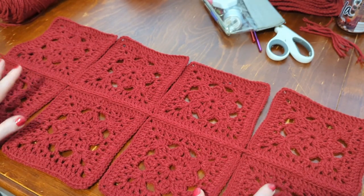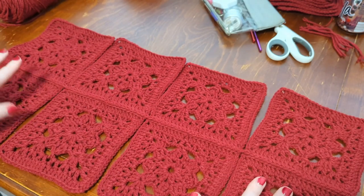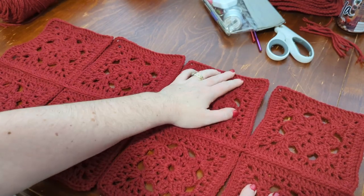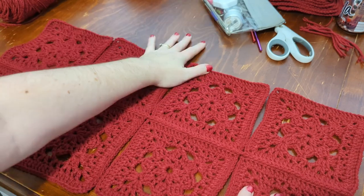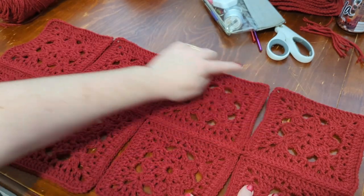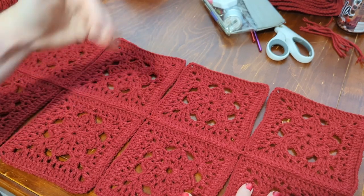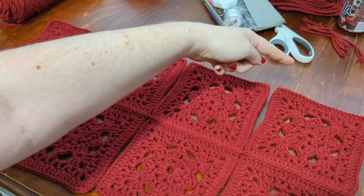So I'm going to try to do that for all the seams, just be able to go all the way across. So because the back of the cardigan is 4 squares wide, I'm going to keep joining them across this way. And then once I get the height, I'll come through and join them along this way.